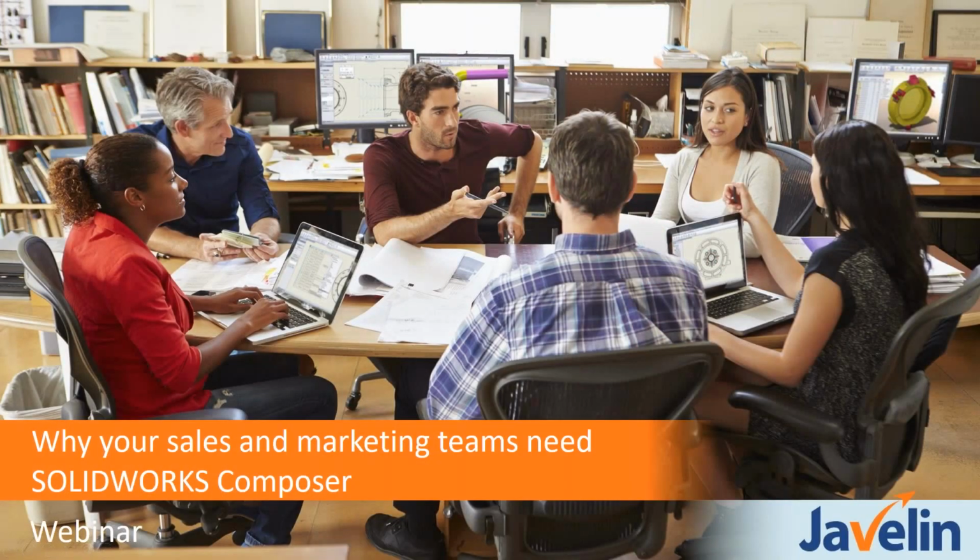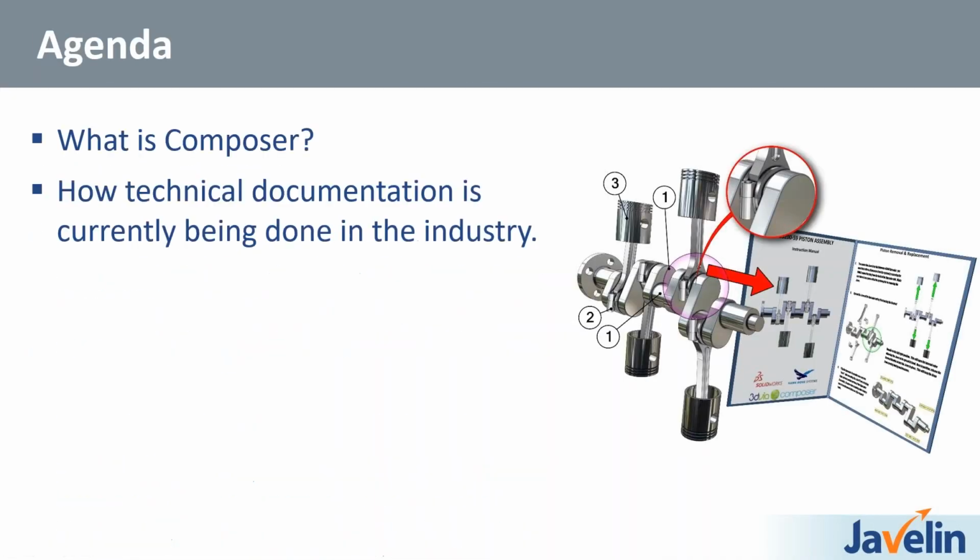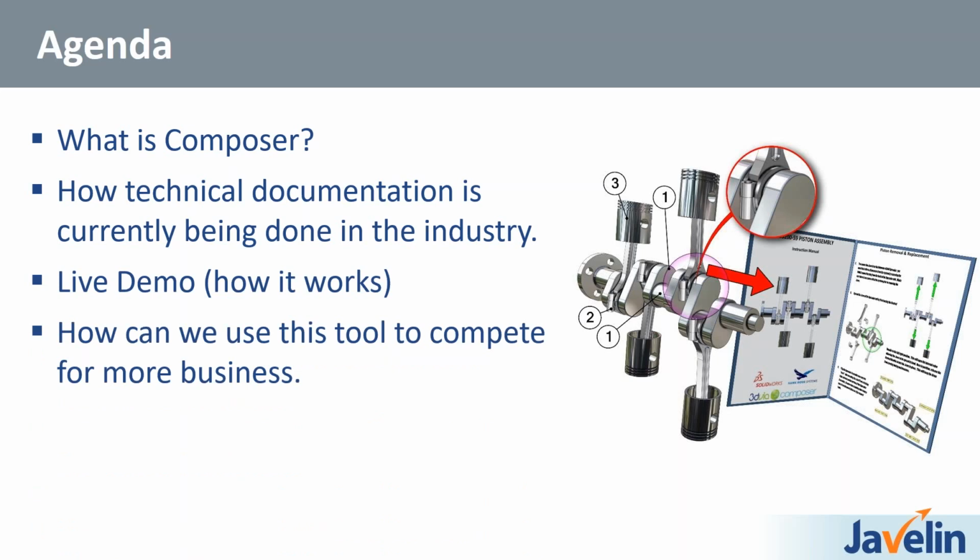So let's get started with why your sales and marketing teams need SOLIDWORKS Composer. A little bit about the agenda that we'll cover today. We're going to start by talking about what is Composer and how technical documentation is currently being done in the industry. Then we're going to go into a quick live demo. So I'll be showing you how Composer works. Then after that, we'll talk a little bit about how it can be used to compete for winning more business. And then we're going to have a quick Q&A session.